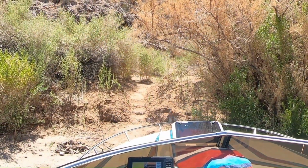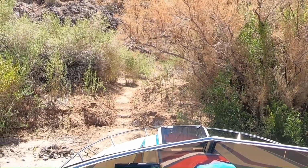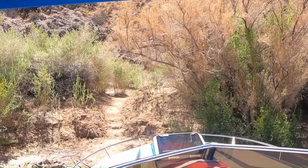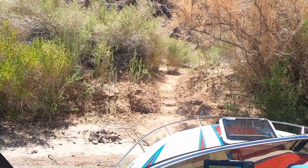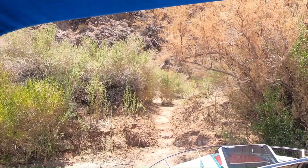This is a first. We actually found a little beach just about a mile down from Willow Beach Marina. And Laurie's going to fix a Bloody Mary. I nosed into the beach. Looks like somebody had a fire ring here. Made little steps going up back there for whatever reason, I don't know. It's pretty cool.